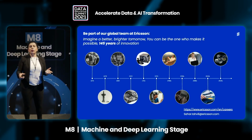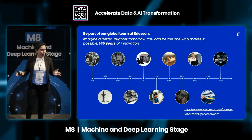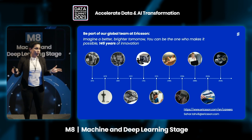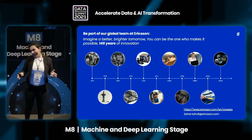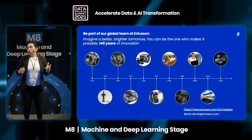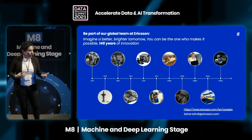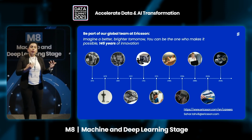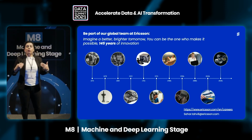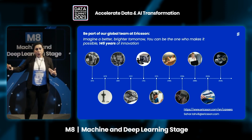So if you find the things that I presented here interesting, let's join us. We are looking for different skills. In my department, we are looking for data scientists. At Ericsson, we work with innovation a lot and also research, and it's not just development. We have this opportunity to train our algorithm on our own data, and it will be faster for us to release the algorithm, even new algorithms, to the market.